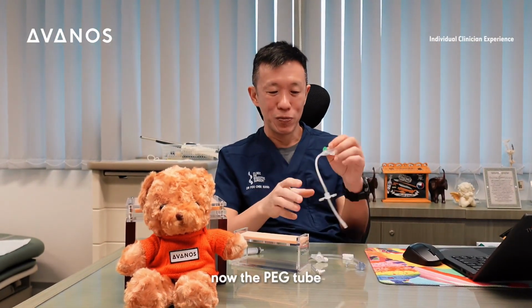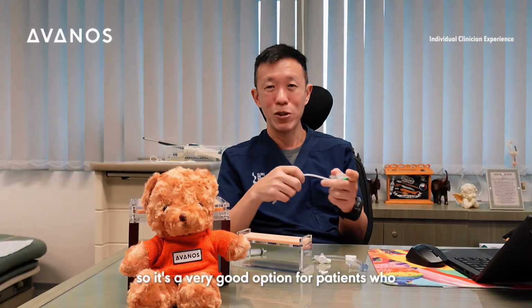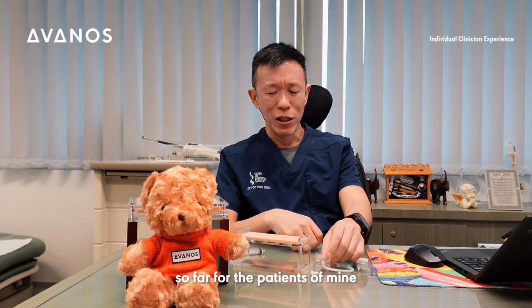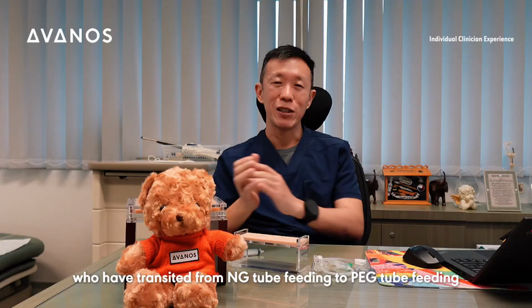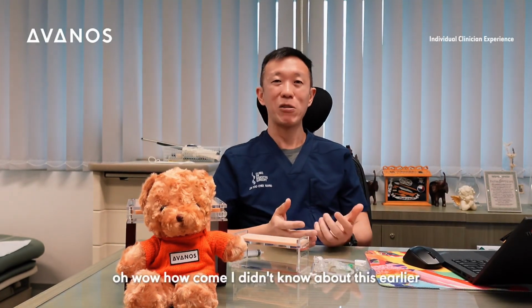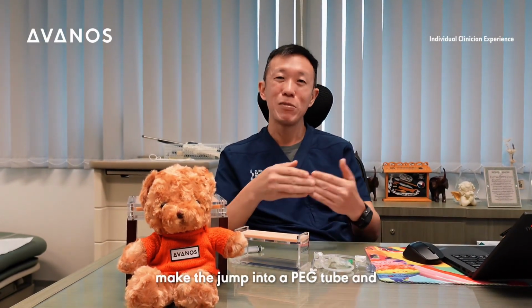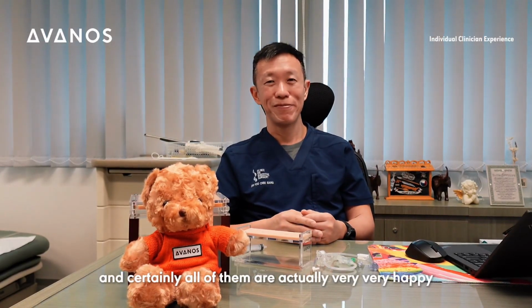Now, the PEG tube and the Mickey tube does not encourage aspiration, so it's a very good option for patients who really need NG tubes. And so far, for the patients of mine who have transited from NG tube feeding to PEG feeding, they are always very happy, and they say that, oh wow, how come I didn't know about this earlier? It's a considered decision to make the jump into a PEG tube, and certainly all of them are actually very, very happy.